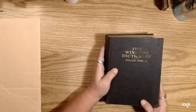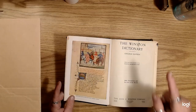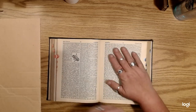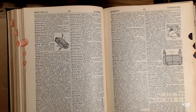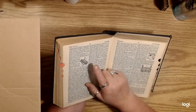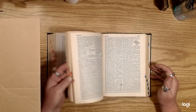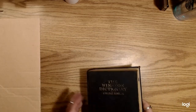Ooh, this one's heavy. Ooh, the Winston Dictionary, college edition. He knows I love dictionaries. So the previous owner is the one that actually put these boxes together. The new owner hasn't built any boxes for me yet. 1946. Ooh. Oh, I like this. Okay, here's what I love about it. I love that the entries are printed in large text. Oh, and it's illustrated. So cool. Oh, this might have to go on my shelf. Maybe. I'll decide. I'll put it in my not sure pile.